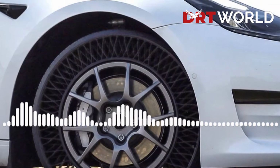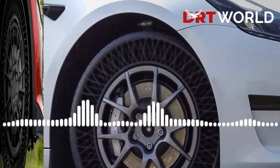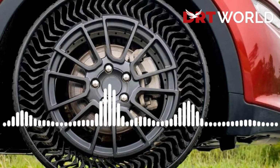Is it the end of the black rubber air-filled donut first used on vehicles in the 1890s? A product designed to be indestructible, and therefore not easy to recycle?